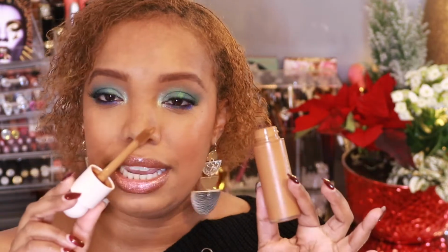It looks glam. It doesn't look cakey. I can sheer it out to do less of a coverage. It builds up really nicely. It does not feel dry on my face. If I have a dry patch, it's not hanging on to the dry patch. It's a really nice foundation. She really did a great job when she curated it.